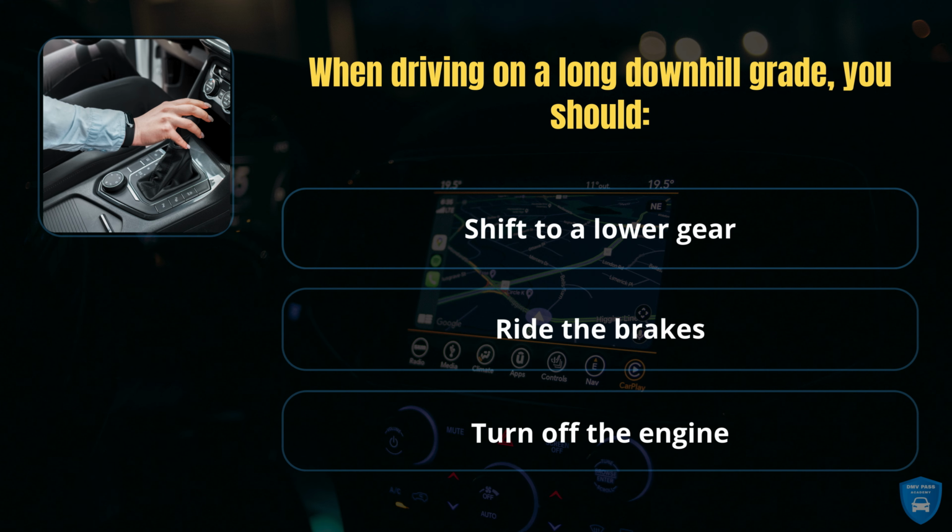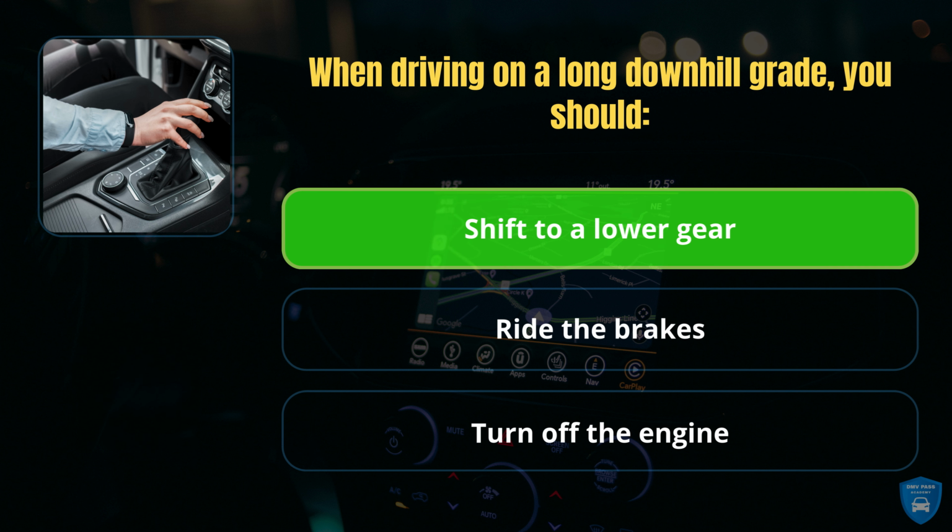Question number 11. When driving on a long downhill grade, you should, Option A, shift to a lower gear. Option B, ride the brakes. Option C, turn off the engine. The correct answer is A, engine braking prevents overheating.